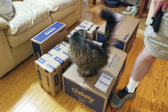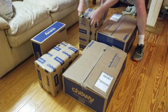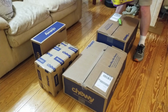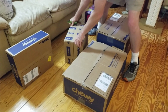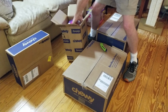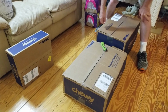Alright, so let's check out what's in these boxes. Let's start with these tables. Damaged in shipping. But it should be a good use, you know, it's just a hole in a bag. I have to put a hole in it anyway. Yes, they love them boxes.